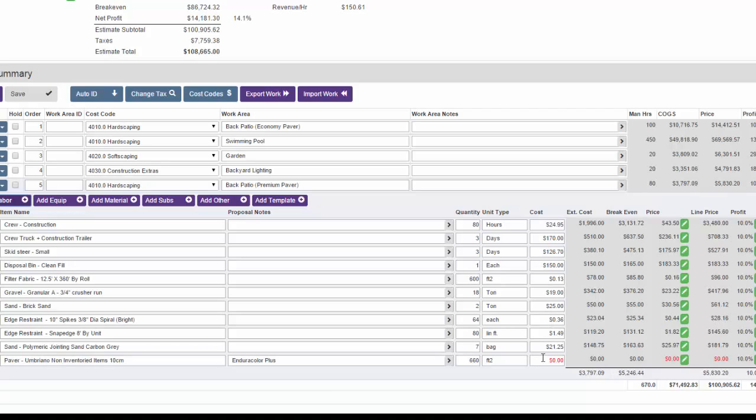Something is showing up in red here though. Notice that I'd entered a paver, but I'd never entered a cost. By showing up in red, it alerts my estimator that there's likely a mistake here. My eyes jump here, and I realize I've forgotten the cost of this paver. So now I plug in the paver cost for my vendor. It fills this out, and now I've got an accurate price for this area.